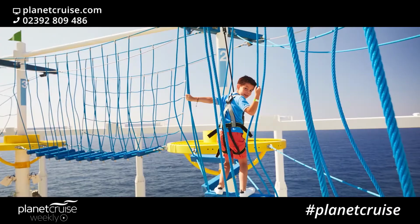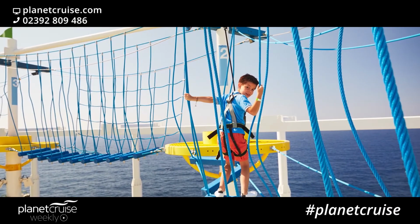There's also a swinging bridge, a narrow balance beam, or a rope net to climb across. It's really, really good fun. Not great if you don't like heights though.